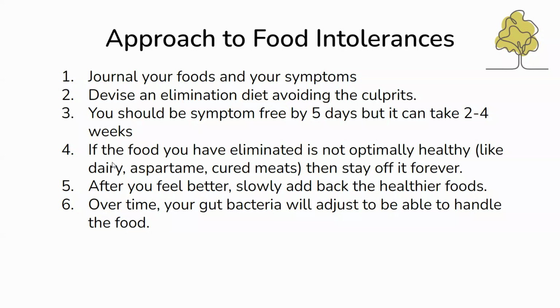The approach I recommend is, if the food that you've eliminated is not optimally healthy, like dairy or aspartame or cured meats, then here's your opportunity to stay off it forever. However, if the food that you've eliminated is something you want to eat, like most unprocessed plant foods, you want to slowly add it back, because in many cases it's not a matter of you can never eat it again. It's a matter of you need to build back the ability to consume that kind of fiber.